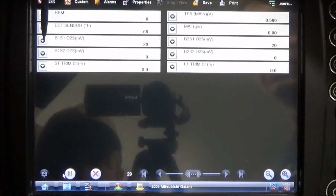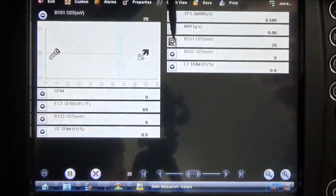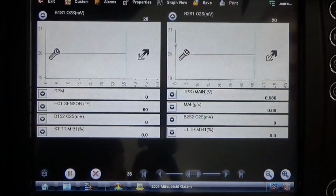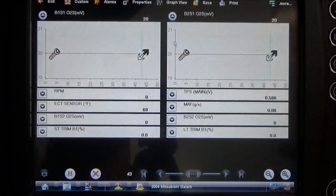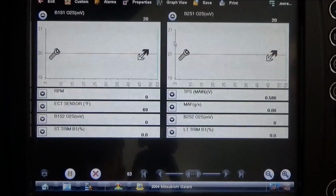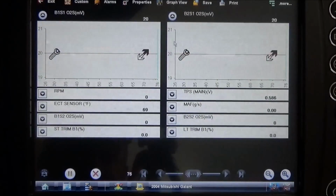So let's graph our bank 1 sensor 1, bank 2 sensor 1. Vehicle's off right now. Again, fuel trims are what you'd expect, zeros. It's 70 degrees inside the shop here, and it's been sitting inside all day. My initial observation is nothing really, other than does this have a bias voltage on? Should this be sitting somewhere else? Both downstreams are 0, both upstreams are at 20 millivolts for whatever reason.